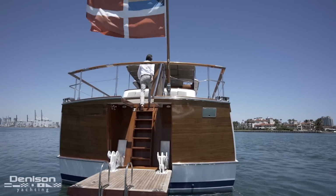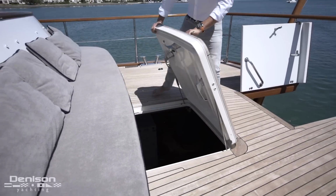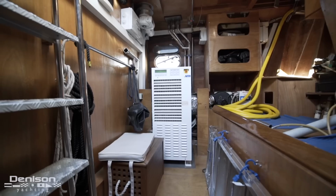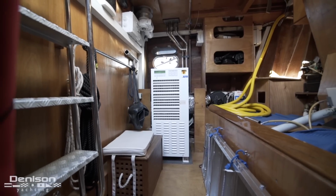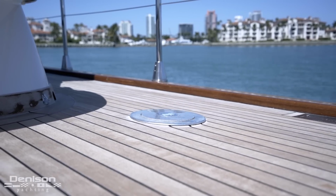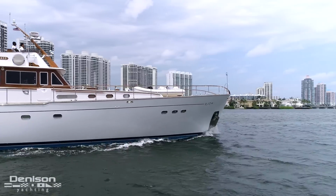Just below me here is the largest storage capacity on the boat. This is where the bikes are kept, dive tanks, anything of that nature, so it's ready to rock and roll right here at this swim step. My favorite part of this Aft Deck are these recessed winches, and they both have foot pedals, so docking is an absolute breeze should you need them.